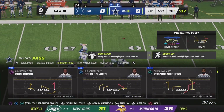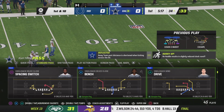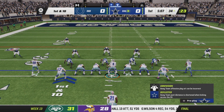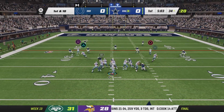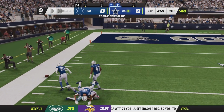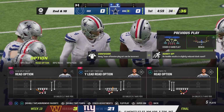Prescott and Lamb hooking up for the Cowboy first. The Cowboys at 9-2 to start play. They've been flawless these last couple months, winners of 9 in a row. And let's give them a ton of credit because in a league that's built on any given Sunday, any team can win. To run off this kind of a streak, this kind of a number, that's pretty darn impressive.